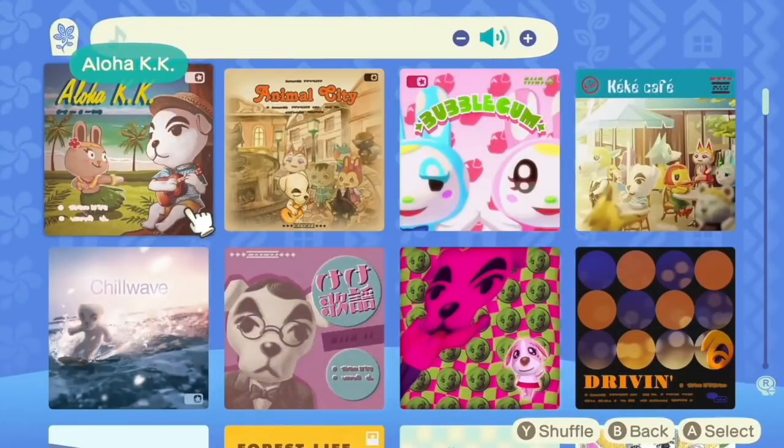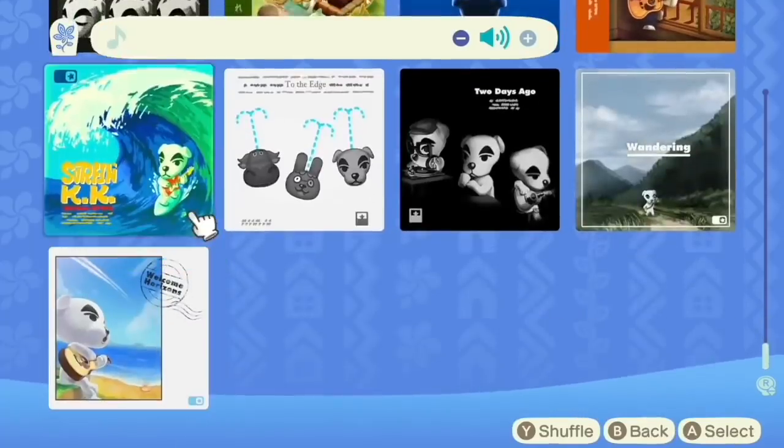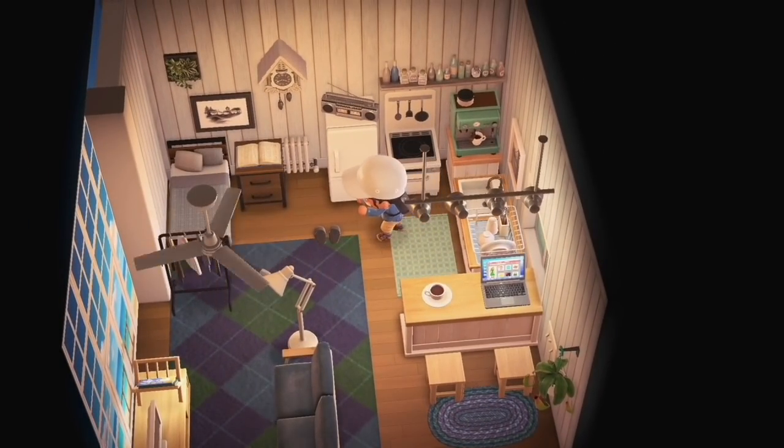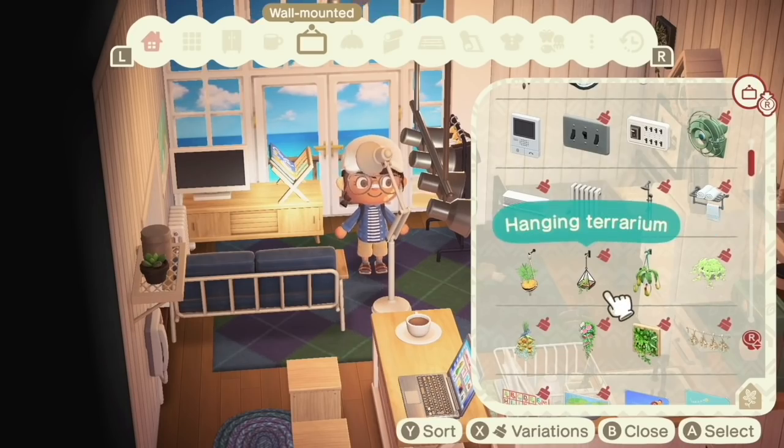Here's a fun fact. Did you know that Marshall's favorite song is KK Swing? I was Googling that in that little pause that you saw there. For those of you who don't know, KK Swing is a song that Coco has playing in her house right now. And it's the song that I have playing in their library. So there's a bit of drama for you. Who would have thought? Marshall.